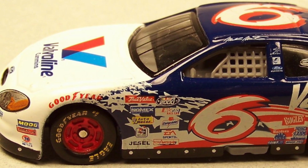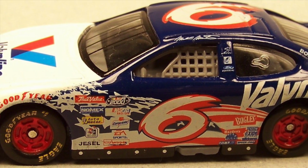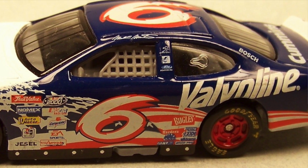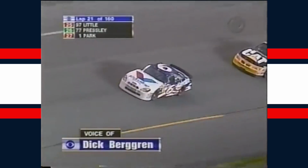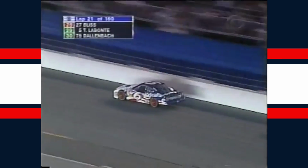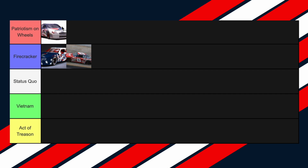The thing I find most cool about this paint scheme is that they barely did anything compared to the original design. So for anyone that was a Mark Martin fan during that time, they could still distinguish his car from the one he usually ran, but then they added the American elements and that really made this car stand out. I mean, just looking at it, there are absolutely no flaws that I can see with this paint scheme, so honestly, I gotta put this one in the Patriotism on Wheels tier.